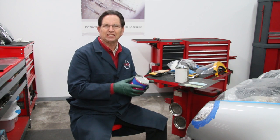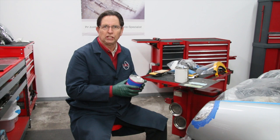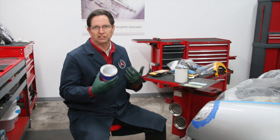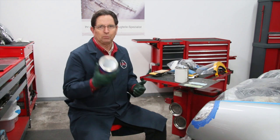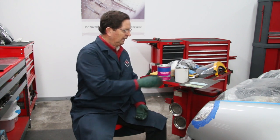And then it's not so tacky, it's not so sticky. So it doesn't plug the sandpaper as much as the cheaper filler. And to me, that's one of the biggest hassles, just the biggest hassle. So I don't believe the economy is in using cheap filler.